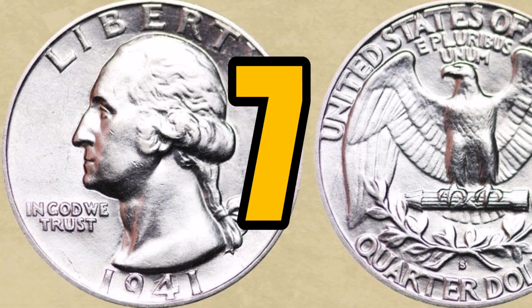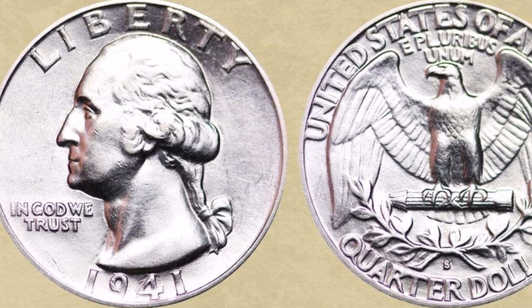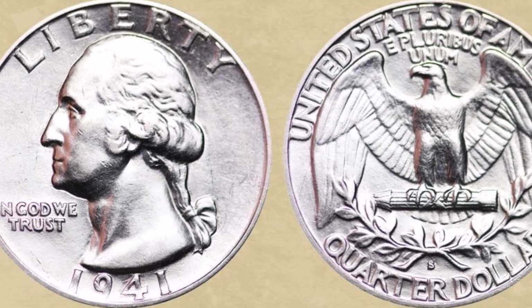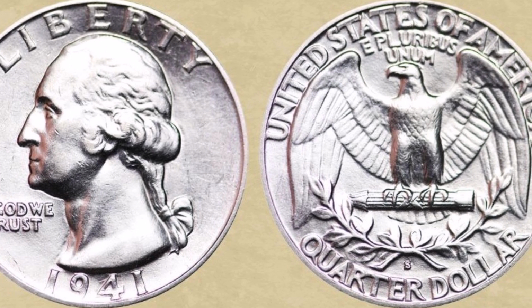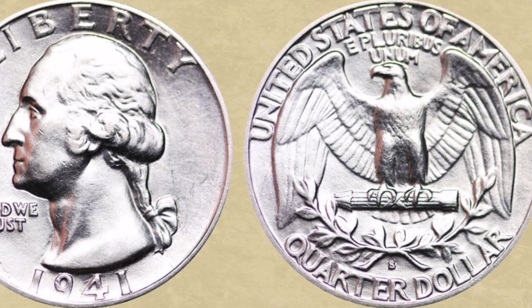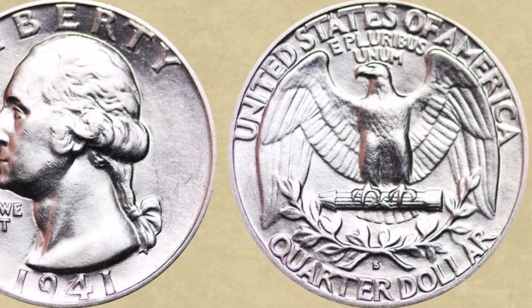At number 7, the 1941 S Quarter. In close to mint state grades, you're talking a $30,000 to $35,000 quarter. Ones in even mid grades like MS60 to MS65 can sell for close to $300 to $600. On the low end, these silver quarters still are worth between $7 and $13, so they're great to pick up, especially if they're in good circulated condition.